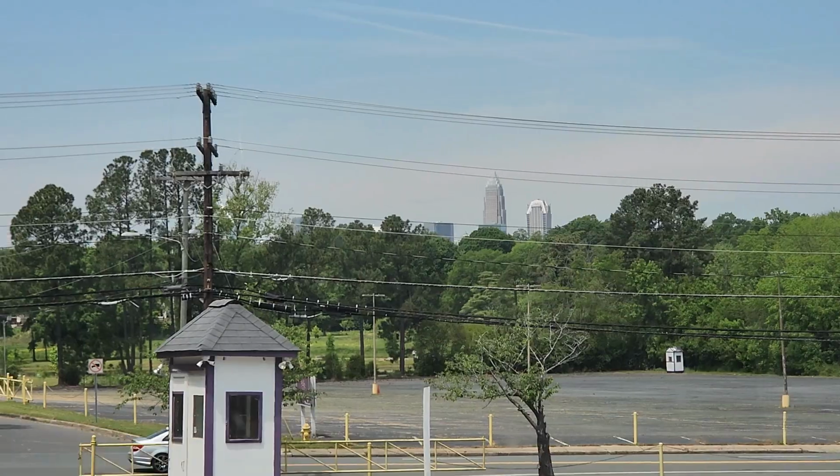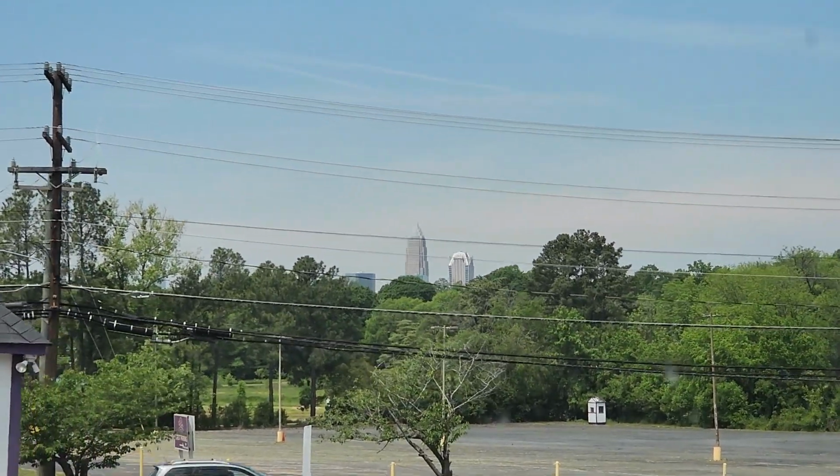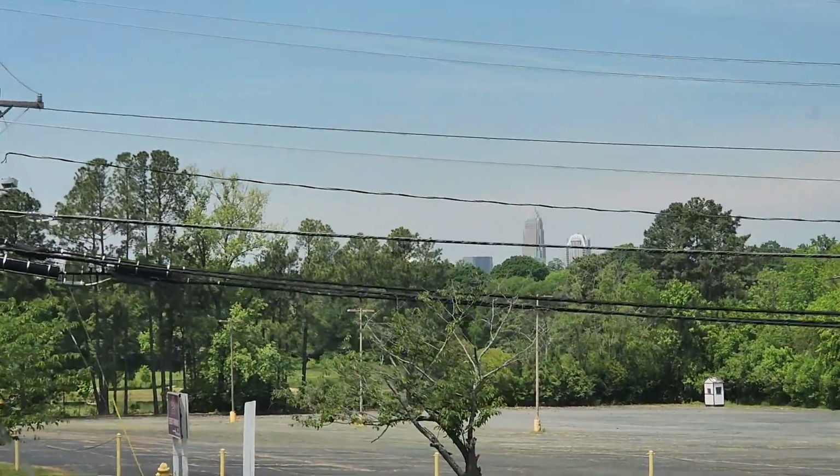I'm going to take you guys into Elizabeth and show you what that looks like as we're driving around. Just giving you guys another view as we are going away from the Bojangles Coliseum. You can see the beautiful city of Charlotte coming over those trees right there. All right, so we're headed towards Elizabeth. That is our goal destination. And what you're gonna notice is things start to change a little bit while we're on the road.